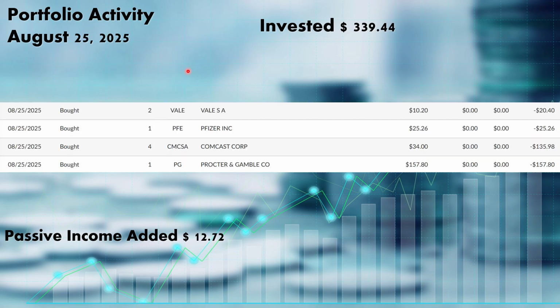On to the first new income into the portfolio on August 25th, same day we ran those options contracts. We went in and added $339.44 in new capital to the portfolio. With those funds, we picked up 2 shares of Vale, ticker VALE. This is a mining company out of the material sector.